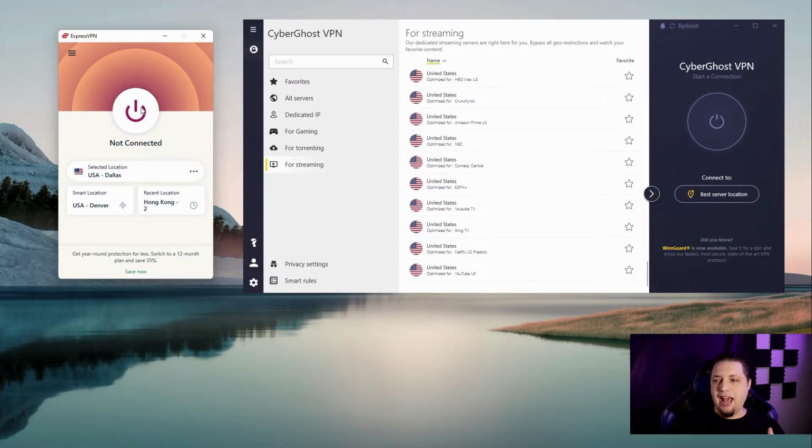Which one of these is actually better? In my tests, I'm in Mexico City. I usually connect to Dallas, as you can see. The speeds have been comparable. Sometimes ExpressVPN performs a tiny bit better, sometimes CyberGhost. That basically shows they both have really good, solid server networks, at least in my experience, and I have never been happier with that.